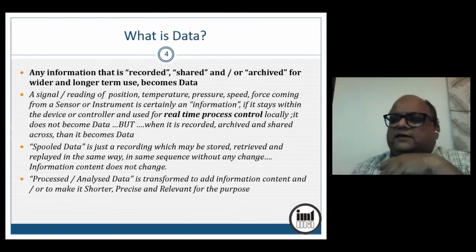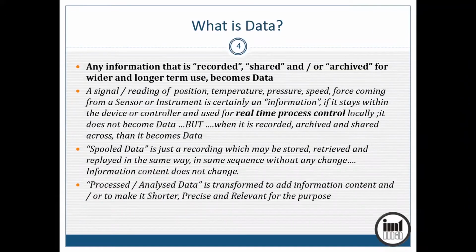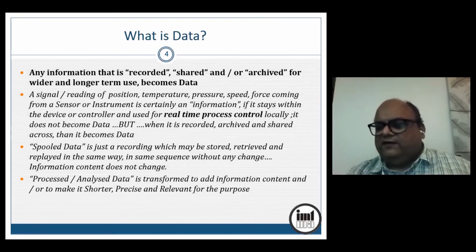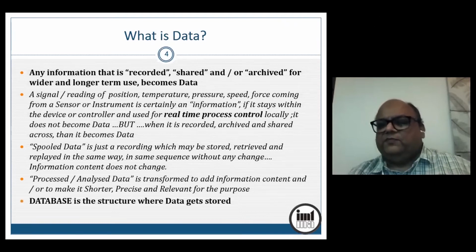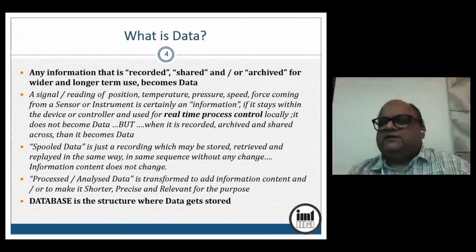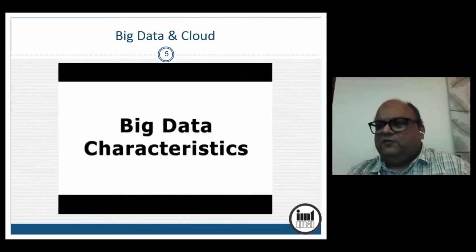Processed or analyzed data is something that is transformed to add information content, or to make it shorter, crisp, and relevant for the purpose. So the purpose of data processing and data analysis is to make it usable, palatable, readily referable, relevant, and above all useful. And a database is the structure where data gets stored. So now we come to another term, what is a database.